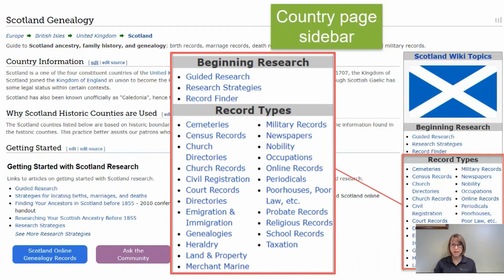This sidebar is used to see what other wiki articles there are for Scotland and allows you to easily navigate to the page by clicking on the blue link. If you want to get back to the Scotland page, just use the back arrow at the top left corner of the screen.